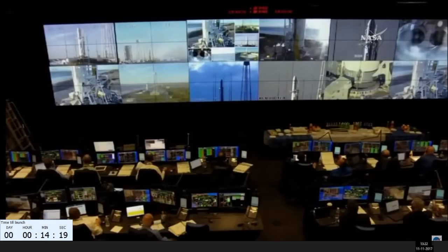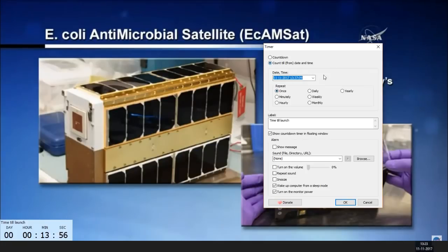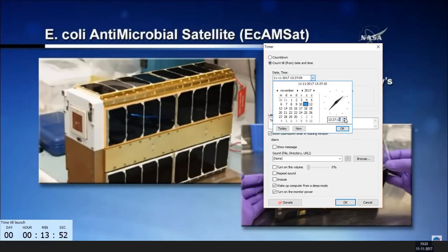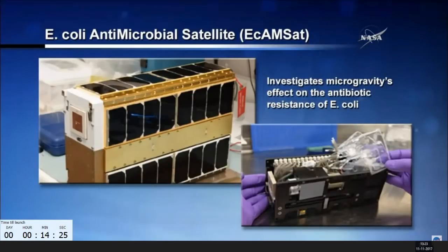One experiment flying today inside a CubeSat on board Cygnus is the E. coli antimicrobial satellite, which is going to investigate the effects of microgravity on the antibiotic resistance of E. coli, which is responsible for urinary tract infections here on Earth. Different types of E. coli will be exposed to different antibiotic concentrations and then examined for viability using a dye that reveals metabolic activity. Living in microgravity can weaken the human immune system, so antibiotic-resistant diseases are a potential danger for astronauts. This experiment could help determine the correct antibiotic doses to protect astronauts. And for those of us here on Earth, it'll give us a better understanding of how bacteria responds to stress and how that impacts their antibiotic resistance, which could help for future antibiotic design.